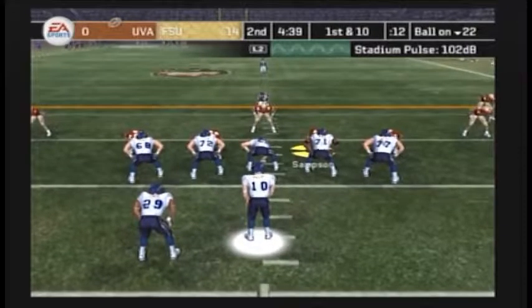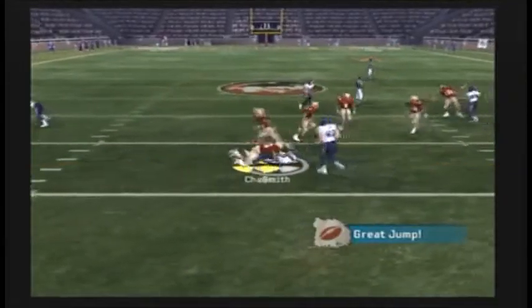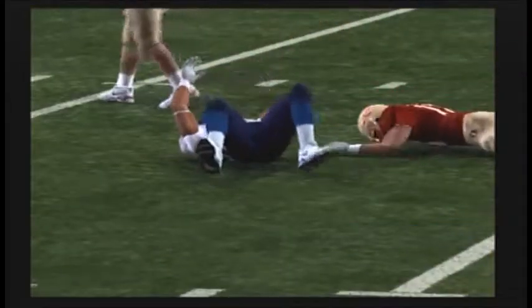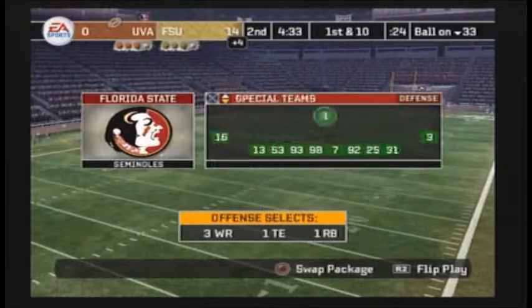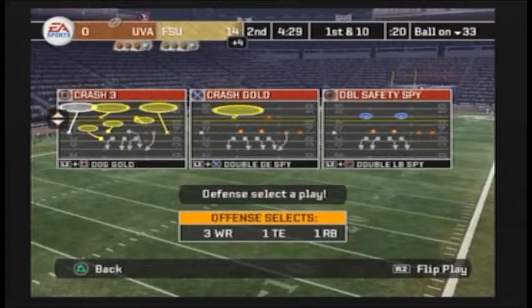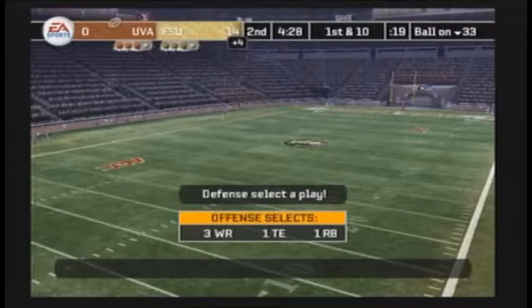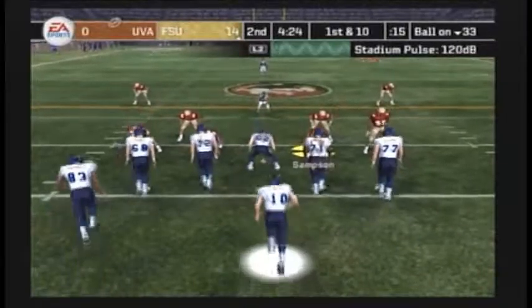The Cav set up in the gun. The running back has it. Chase with a takedown at the 33. And the tailback picks up great yardage on the run. How many times did we see him run that play in practice this week? 1,000 times. And it was just as successful then as it is right now. First and 10. Ball on the 33-yard line.